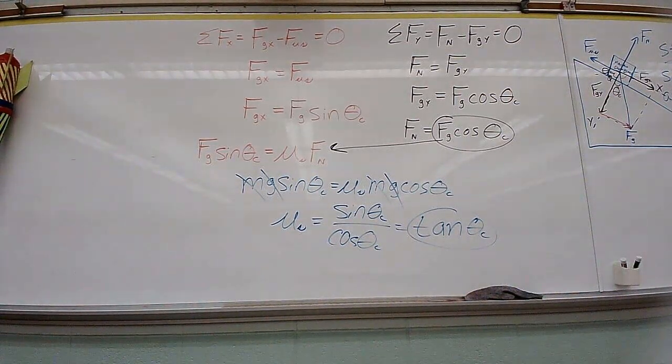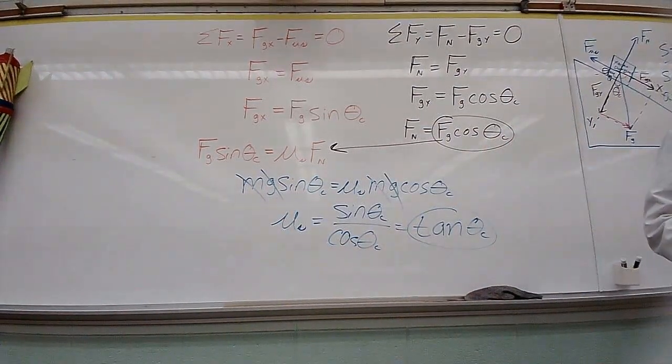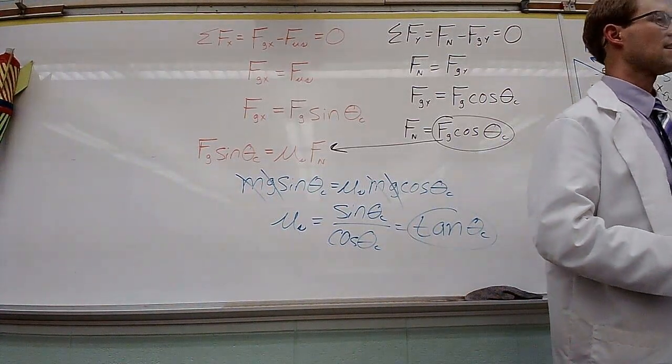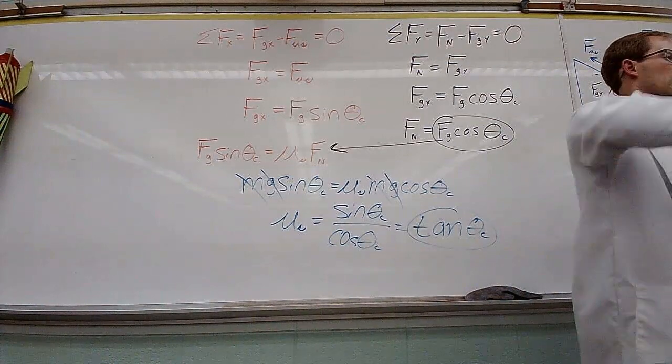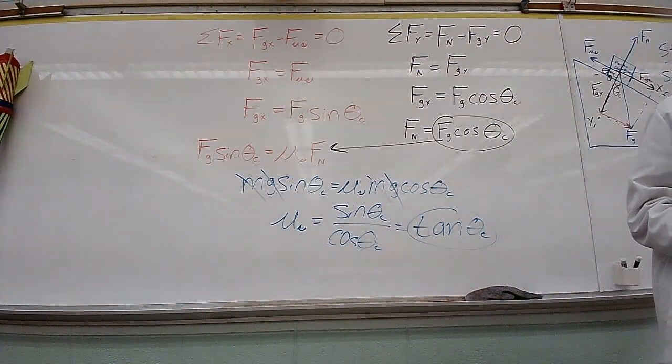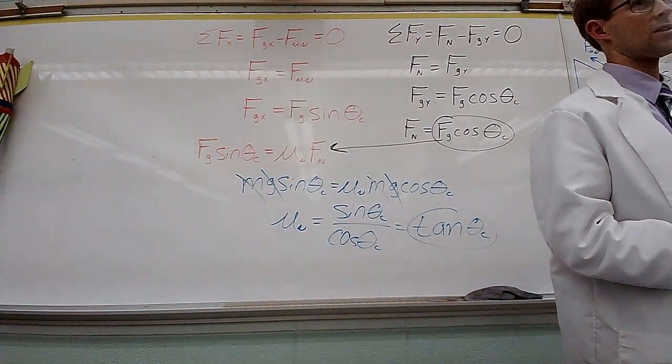I'm not even going to lie to you. This whole thing, coefficient of static friction, it's like, what the heck does that mean anyway? It's a unitless quantity. Who really cares? But as that angle grows, when you get to the point at which that object will start sliding, you take the tangent of it, and that's equal to your coefficient of static friction.